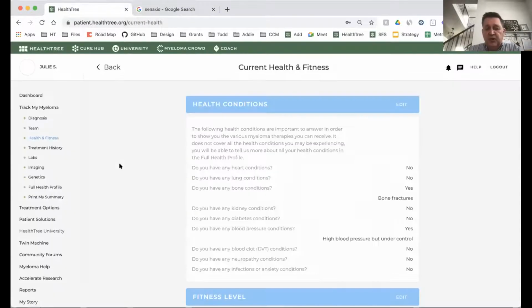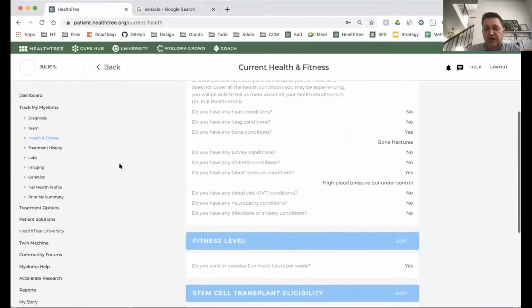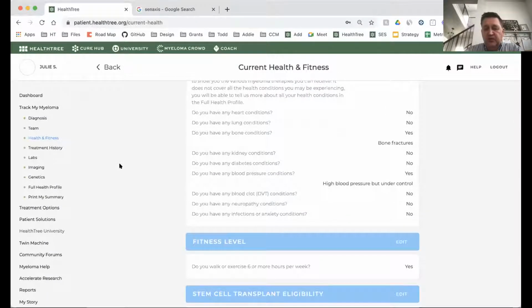We also ask a few questions about health and fitness. That helps us to present you with treatment options that are personalized just for you. We get rid of all of the treatments that you can't have for one reason or another, so you don't have to spend time worrying about them or learning about them.